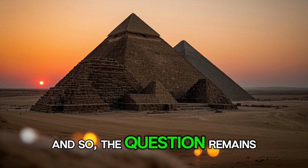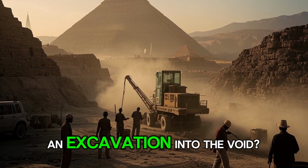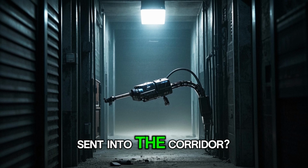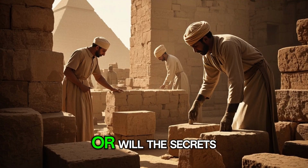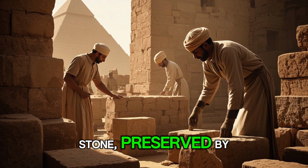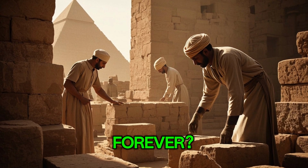And so, the question remains, what now? Will the Egyptian government authorize an excavation into the void? Will a robotic probe be sent into the corridor? Can Muon detectors be improved enough to create detailed, high-resolution scans of the entire pyramid? Or will the secrets remain sealed, buried beneath stone, preserved by the hands of ancient architects who may have intended these mysteries to last forever?